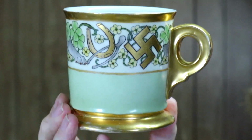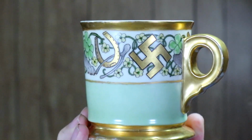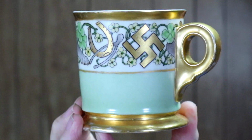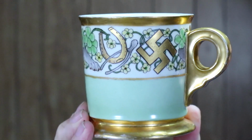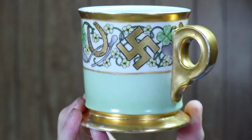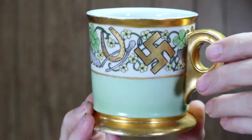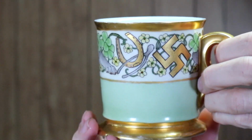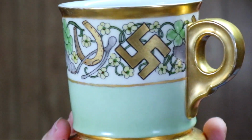Now you have to remember, in 1910, the swastika, which actually comes from India and is known in the Sanskrit and probably even predates that from what people are discovering. The swastika was a sign of good luck. It still is in Hinduism and Buddhism. It's just in the West, unfortunately, it became equated with Nazism for obvious reasons, but that is one of the many good luck symbols.